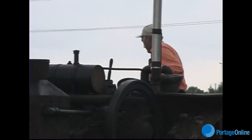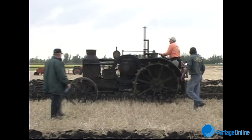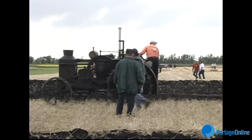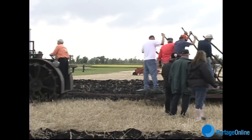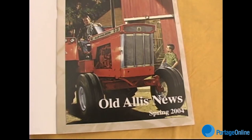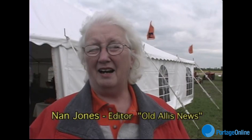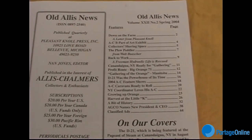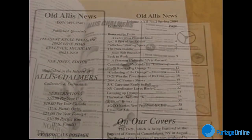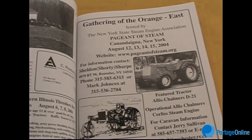One person we saw very little of throughout the three days of the show was Nan Jones. Her days were spent in the show tent, promoting her magazines and answering a whole world of questions. I asked her about her magazine. Old Allis News started in 1983. It started out as a single sheet of paper with a heading to the effect of, we're here for you. It was going to be something just for Allis-Chalmers people to exchange ideas, thoughts, maybe some restoration tips, maybe some classified ads looking for parts.